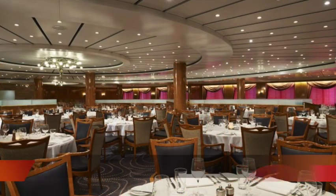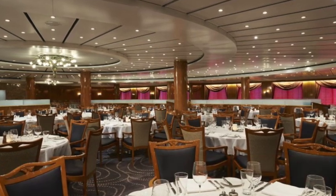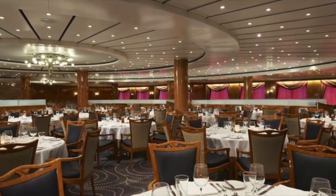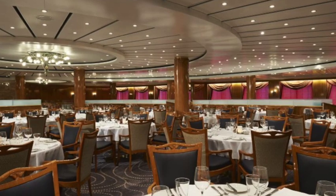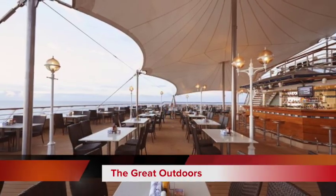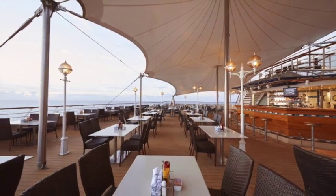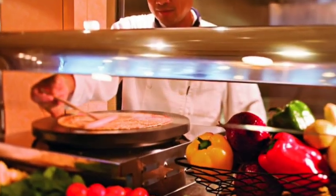The main dining rooms are included in the price of your fare. It's a place to get a multi-course meal, full service, in a beautiful dining room. Another included option is the Great Outdoors. The Great Outdoors is al fresco dining that includes food from the Garden Cafe Buffet.